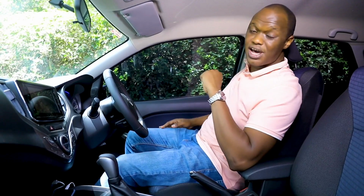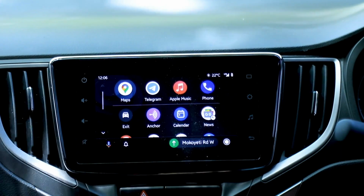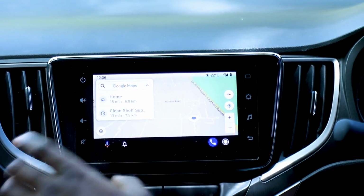Now, talking about the phone, like I mentioned, this system actually comes with Android Auto and Apple CarPlay, which allows you to connect your phone and mirror the display of your phone on this display, and that gives you access to Google Maps, your calendar, and a whole suite of technology by Google to keep you on the move, which is really incredible. So we have, of course, a map that is showing in real time, by the way, so you can actually tell whether there's traffic.